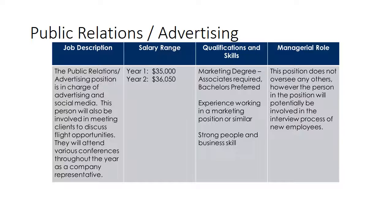The public relations and advertising person is the one that's in charge of making sure that our company is known. They'll be in charge of website advertising, running our website. They'll also be in charge of social media and posting things like that. They'll also have to attend conferences throughout the year, so whether they're business conferences to advertise our services, or whether they're flight conferences to discuss aircraft and safety and things like that. They'll go to those conferences and bring that information back to the company.